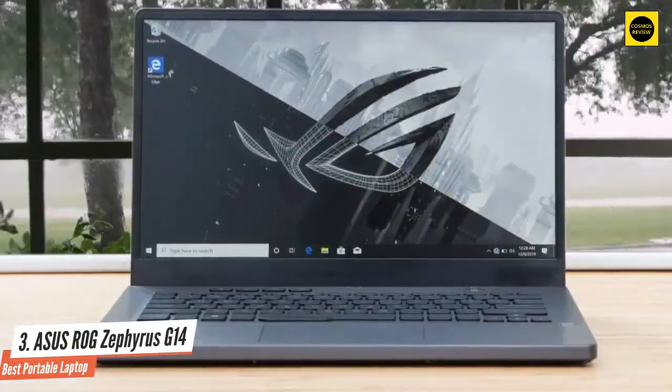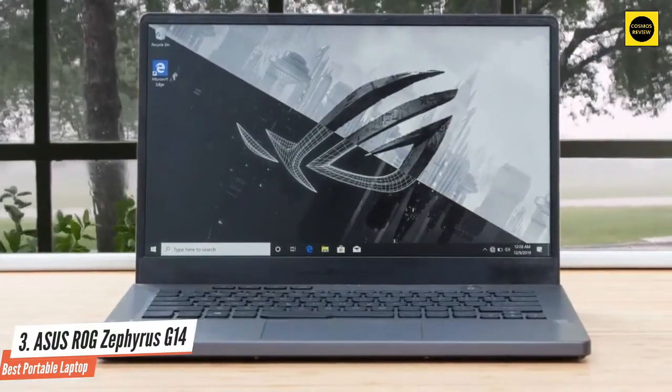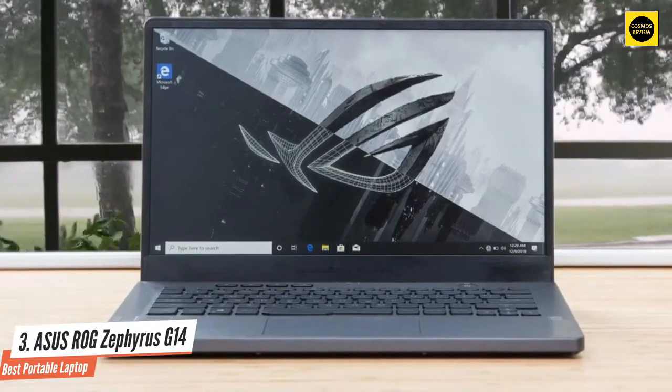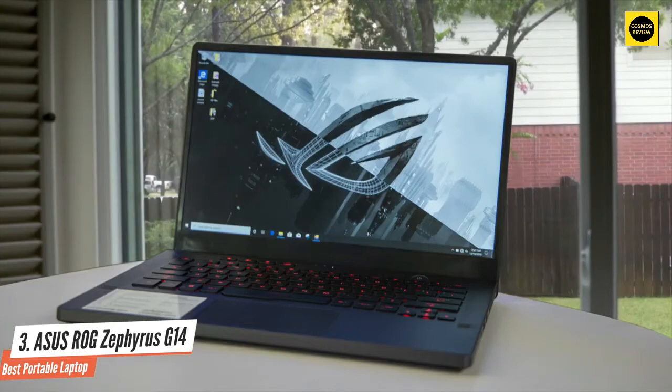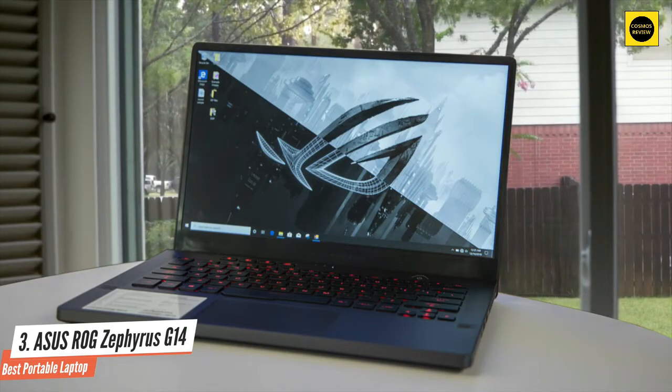The ASUS Zephyrus G14 is packed with a 14-inch panel with full HD resolution and 120Hz native refresh rate. I have to mention that the panel supports AMD FreeSync, which works great for tear-free gaming even though the machine rocks an NVIDIA graphics unit.